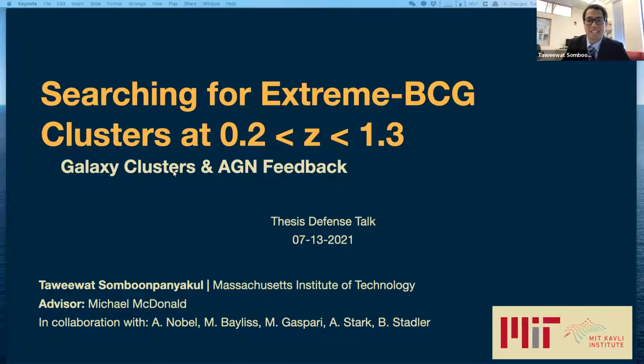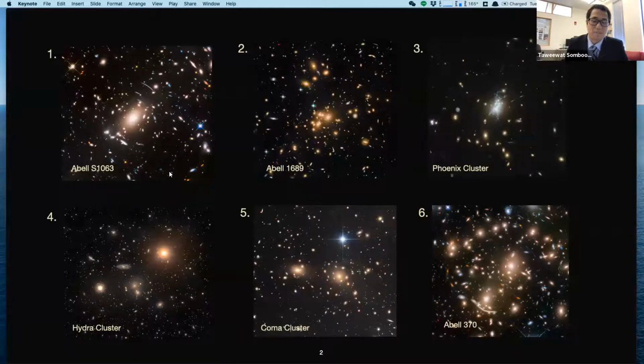They always say that the first slide is the most important slide, so here is my most important one. As everyone has been using Zoom for a while now, I will do something interactive. The question is, which one of these galaxy clusters do you think is unique? Feel free to answer. Each one of these is a galaxy cluster, and my project is trying to find the unique galaxy clusters. What do you think is a unique one from this picture?